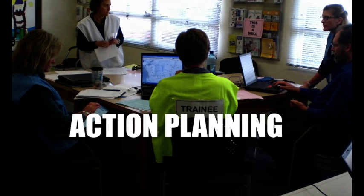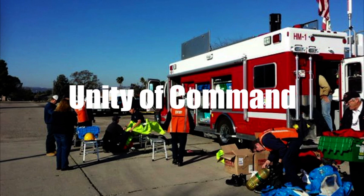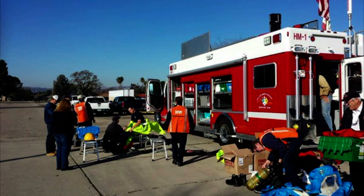Organizational flexibility and modular organization. At each SEMS level, only those elements necessary to achieve the desired objectives should be activated. Unity of command requires individuals working within an organizational structure to report to only one supervisor. Span of control establishes a 1-to-7 ratio as the maximum span of control under emergency response conditions.